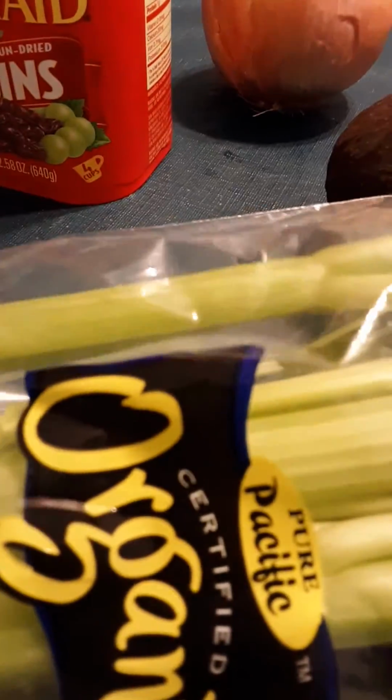Next guy here, celery. So I always look for celery that's green. The greener the better. And if it's firm, and if you break it off, it makes kind of a cracking sound. These are kind of organic greens, celery stalks.